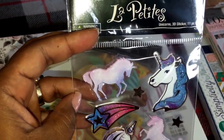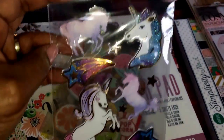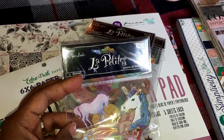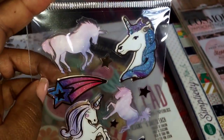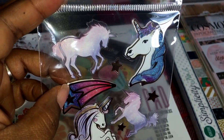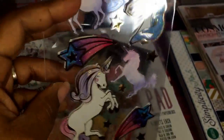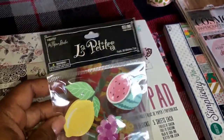But yeah, so here are the unicorns. I think I've mentioned this before, I'm not a huge unicorn or llama fan. But I am noticing some of the unicorns are getting cuter and cuter to me. I don't know if marketing is just throwing it in my face so much. I'm still not feeling the llamas. I don't feel the llamas at all. Unicorns, I can probably deal with. But them llamas, baby, have a seat. Sorry for all you all that love them llamas. But yeah, I don't get the llamas at all.